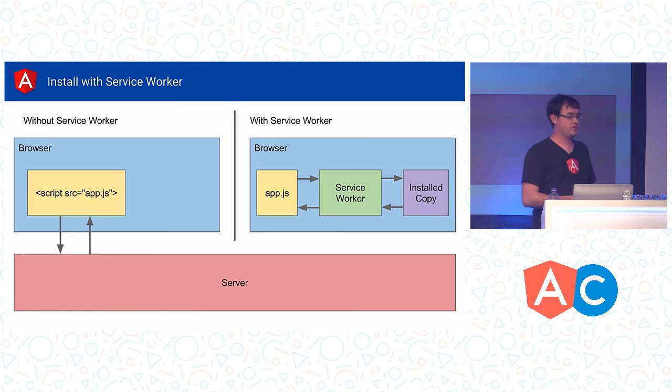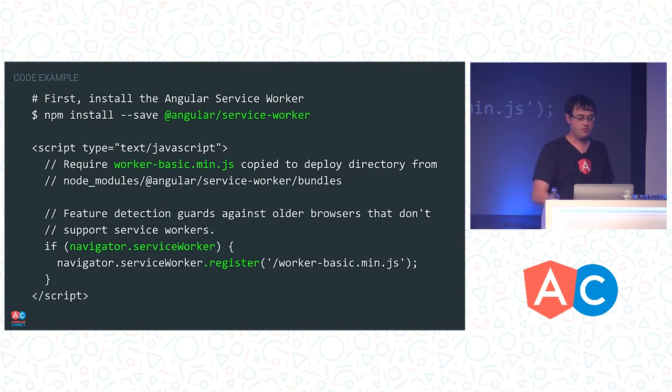So now let's talk about service workers. We all know how the web works without a service worker, right? The browser encounters a script tag, it goes to the server, downloads the script, and this tends to happen every time the user goes back to your application. With the service worker, though, we can actually install that script on the device, save it in local storage. So the next time they come to the page, the service worker loads the content locally, and you don't incur a network round trip. It gets a lot faster.